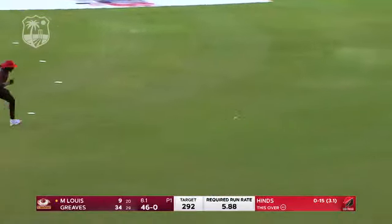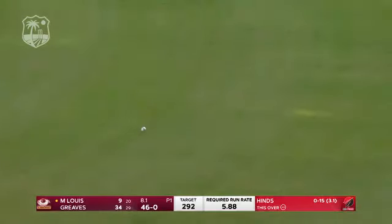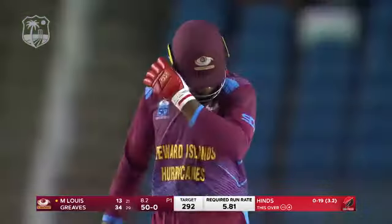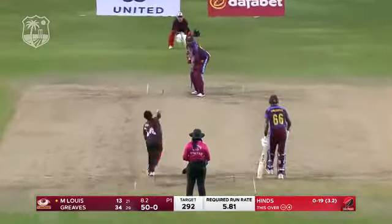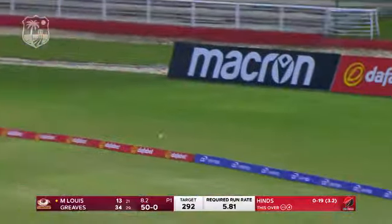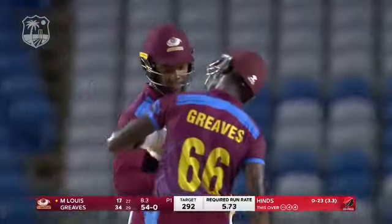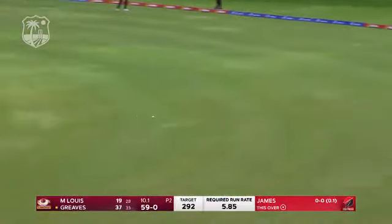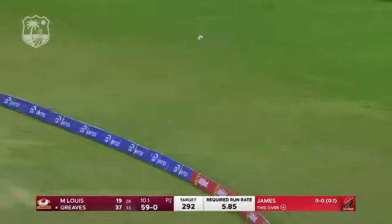In the gap, Joshua James in pursuit, but he will be second in that race. And that's a really good shot over the mid-wicket boundary, and one bounce for 4. Power. That is dominance from Justin Graves.